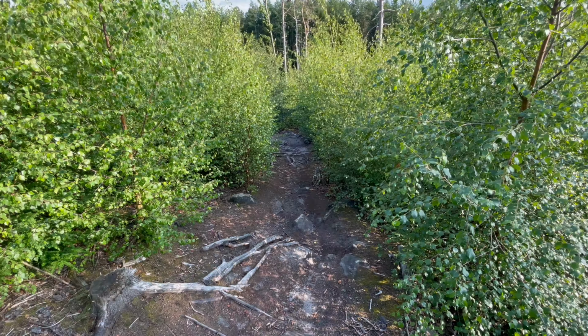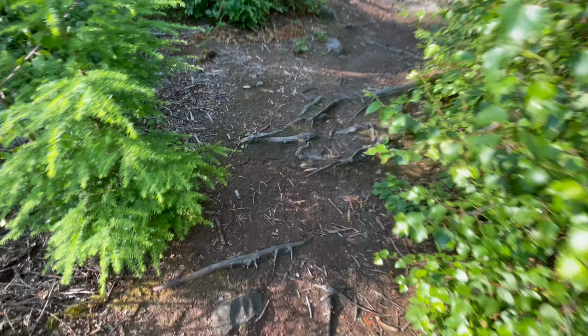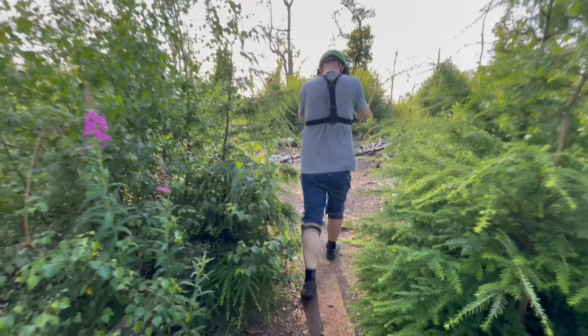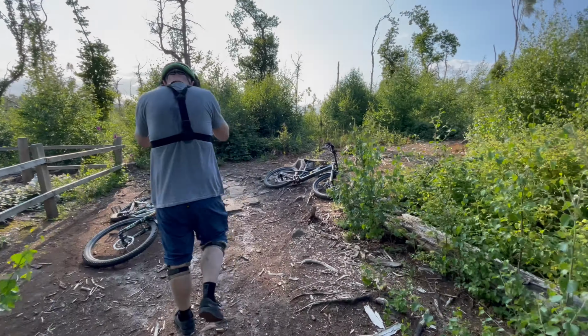The trail's just super overgrown. It's just hard to see what's coming around the next corner. Guess we'll find out when we get there. Talk about famous last words. Because I was just about to come face to face with my first deathly challenge. Ready to roll.